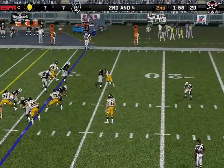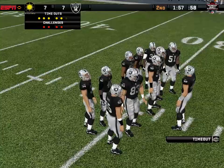Timeout. The Raiders call a timeout. They have two remaining.